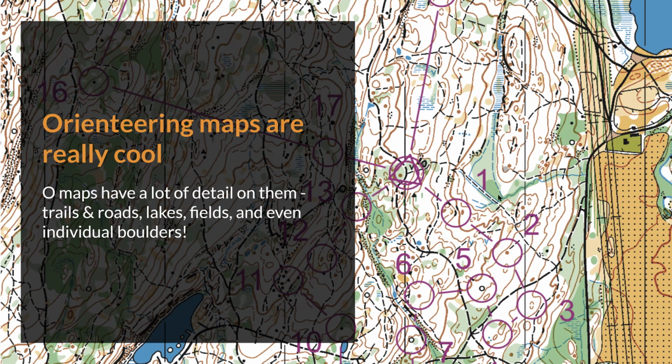If you go to the very center of each circle, there will be a marker and a way to check in. We're going to use electronic timing for a lot of what we do. You have to visit the controls in order.